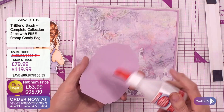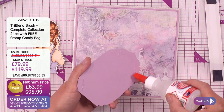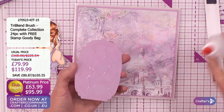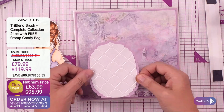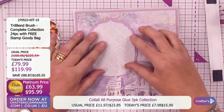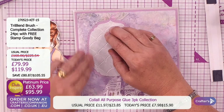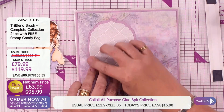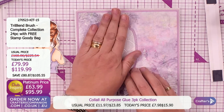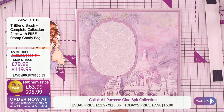And this is why there's so many different glues out there. I'm forever swapping backwards and forwards with my glues, depending on what I want them to do. One of the questions we often get is, which glue do I need to get? I know it sounds silly. All of them, because they've all got their own different purpose. Whether it's Collall, your tacky, your finger lift tape, your red liner tape, your dotty tape pen, all of them are used, as do the foam pads. It's a completely different one.